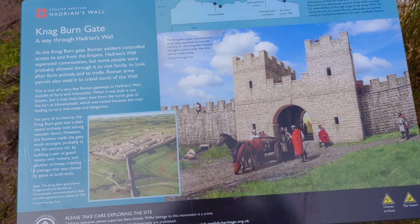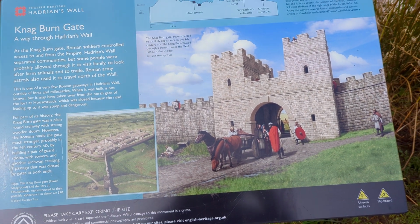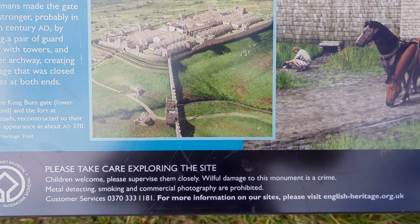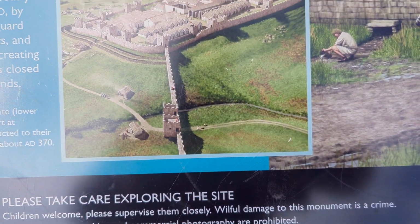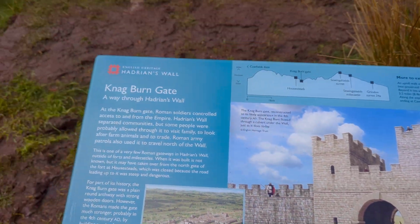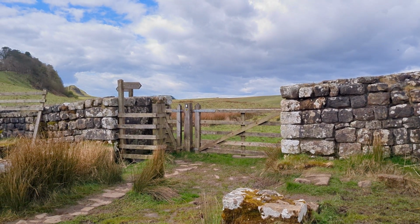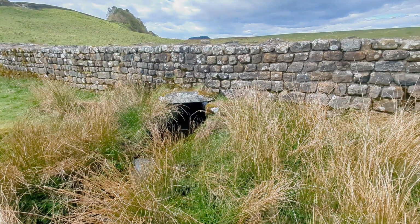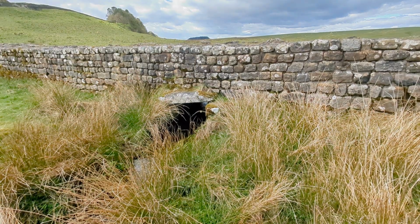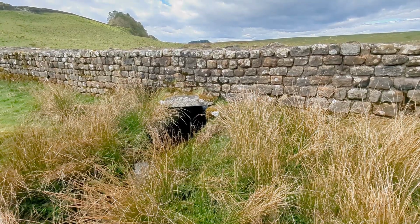So I find these information boards rather interesting. Gives you an idea of what the wall used to look like. So I'm now standing next to this gatehouse, just come down the hill from Housteads. This is what we have now. This is a little culvert to allow the stream to flow through, as it has done since Roman times.